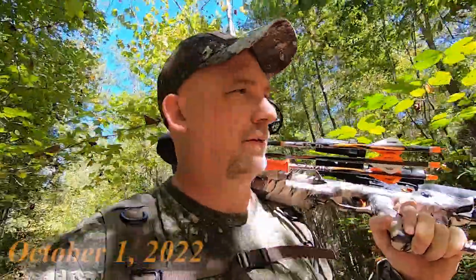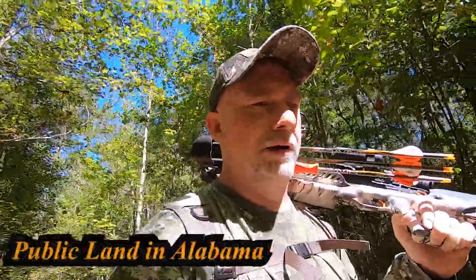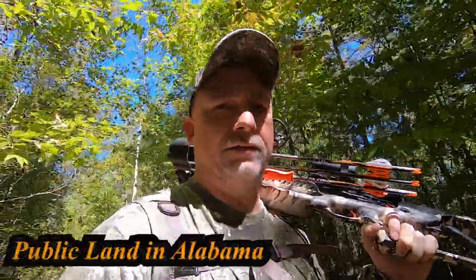Opening day, and I didn't get to hunt this morning, so I'm out here this afternoon. It's October 1st here on some public land in North Alabama. I've actually hunted part of this property before. A little bit different today is they've got some sound like home construction going on not far from me, so maybe they won't mess me up.